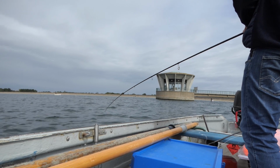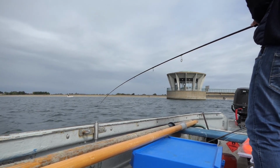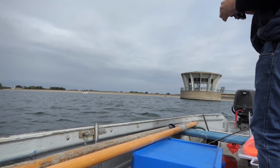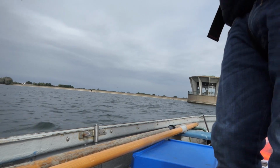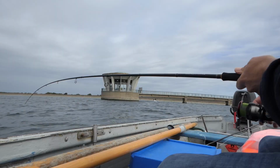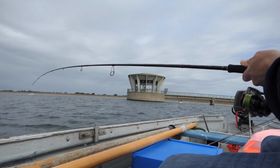Yeah, so this is another, this is the dam end. Looks like it's very deep. Just to my left, there's like an aerator there. It holds a lot of trout. If someone was to say to me, if you're going to target the zander, you really want to be from the aerator all the way in to the dam. Last year there wasn't a lot of water there. There's a lot more water there now.